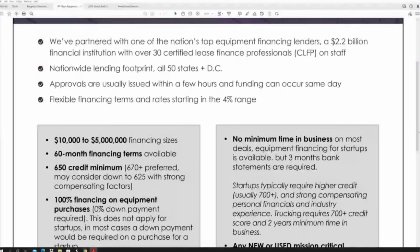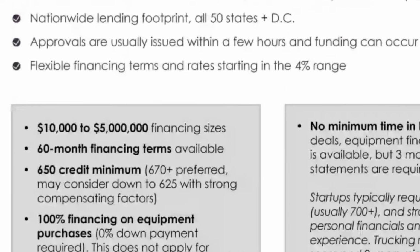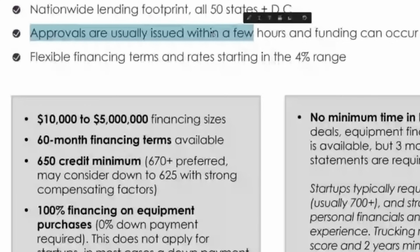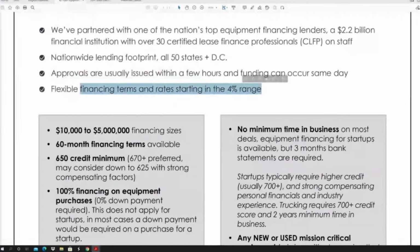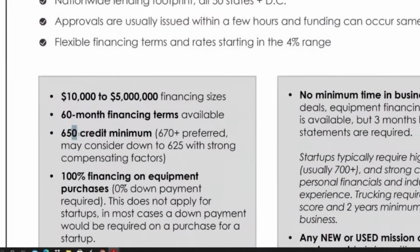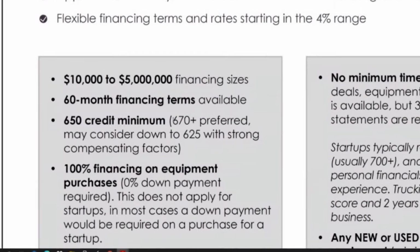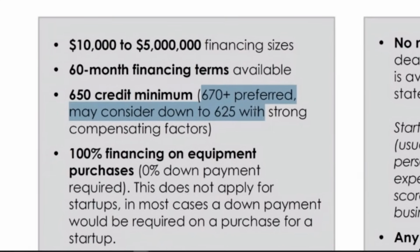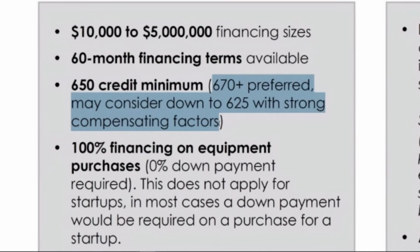Now, one of the biggest advantages about the South End Capital equipment financing program, again, it's available nationwide in all 50 states plus DC. You can get approvals within a couple of hours and on the same day. Flexible financing terms and rates starting in the 4% range. Now, again, 10,000 to 5 million, 60-month financing terms, 650 credit minimum. They say right here 670 plus preferred, may consider down to 625 with strong compensating factors.